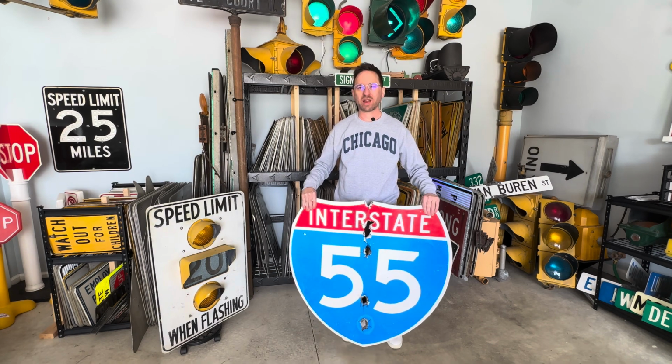Here is a sign that you would see in the city of Chicago, but this one was not made by the Chicago Department of Transportation. This was made by the Illinois Department of Transportation because it is posted on an interstate highway. But being that the route of Interstate 55 goes right through the south of downtown and ends right by McCormick Place, this would be a contender for a sign that you would see in the city of Chicago.